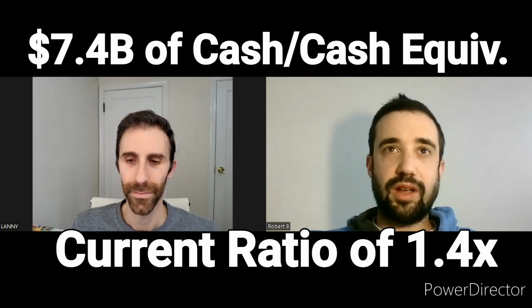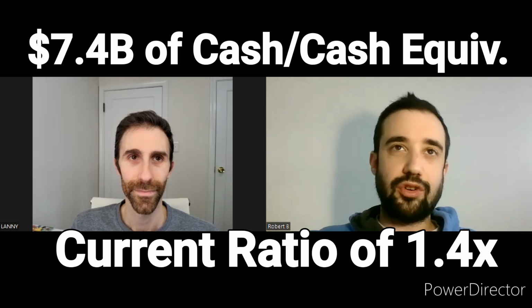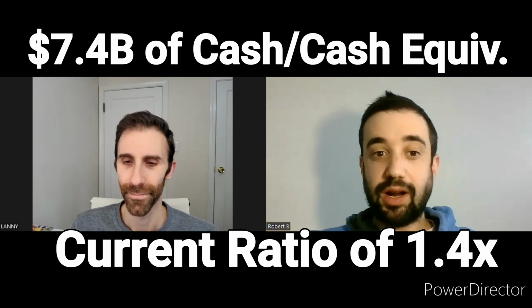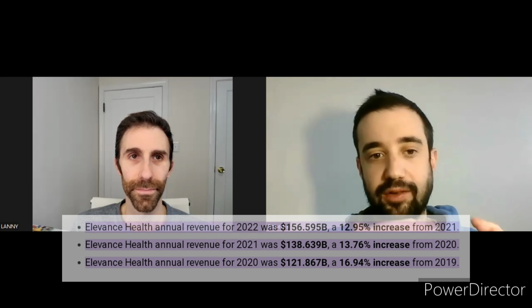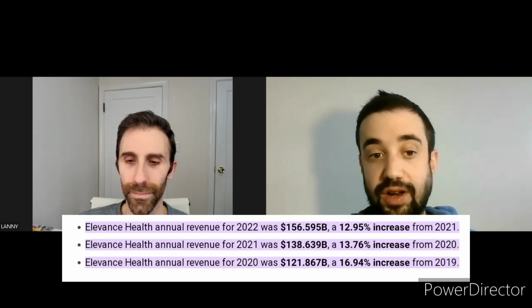7.4 billion cash on hand, so less cash on hand, but their current ratio is 1.4x. So obviously that's the trend you want to see. That's kind of what we were expecting for both companies in this sector. And much like UNH, you're seeing high revenue and high earnings growth, all positive in direction. So pretty similar. Big difference, less cash on hand for Anthem, higher current ratio. That's really the only thing that jumps out.